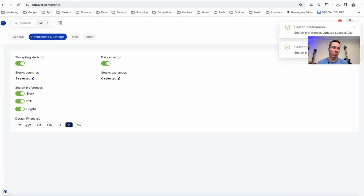And then down below, you can see the default financials. This is how you want to see your charts by default. In this case, I like to set it to 5 year, but you could set it to 1 year, year to date, 6 month, 3 month, 1 month, whatever is your preference. So there you go. That's how you use the notifications and settings.